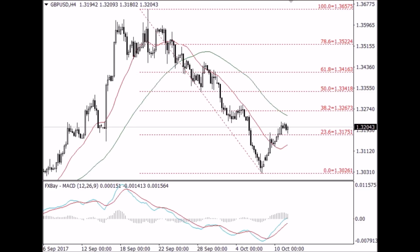The sterling, mid-bounce, added to recent gains against the greenback, rising 0.5% to 1.3209 on the back of manufacturing and industrial data that topped expectations. Total production output in the industrial sector was 1.6% higher in August than a year before, against expectations of a 0.8% rise, while manufacturing output rose 2.8%, topping forecasts of a 1.9% increase.